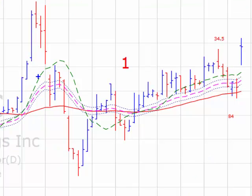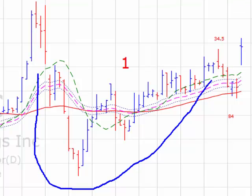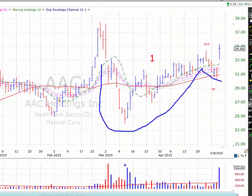AAC currently is setting up this cup and handle base. Notice how the volume picked up on the right side of the cup. And then as we went into the handle, volume dried up. Then volume picked up sharply yesterday as the stock broke out of this cup and handle base.